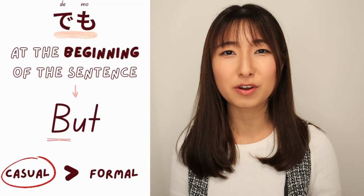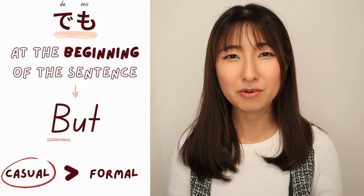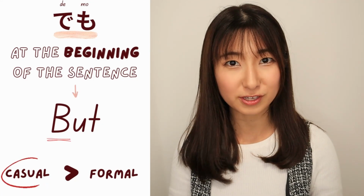Also, demo is rather casual than formal. Because of that, demo is kind of a strong adversative conjunction if you use it in daily conversation too often. We had better not use it all the time. In this video, I will help you expand your vocabulary and go to the next step so that you don't need to repeat the same thing over and over again, and you sound natural.